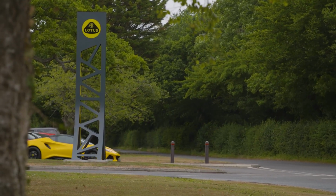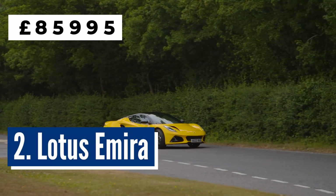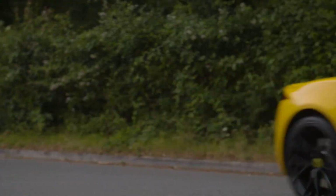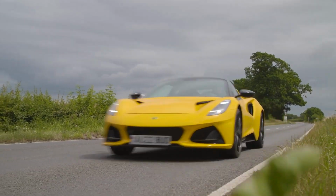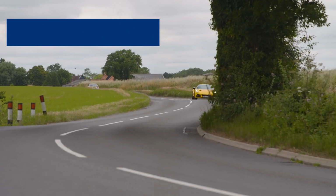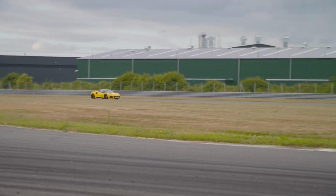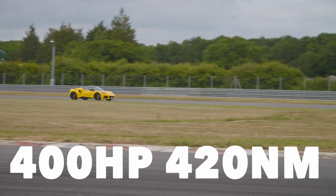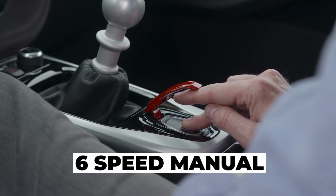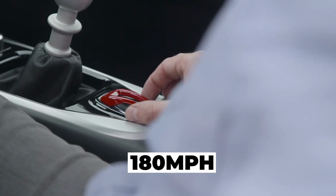If you love British sports cars, you'll adore the Lotus Emira. The manual gearbox is integral to the Emira's philosophy, providing a pure, engaging driving experience in a beautifully crafted package. The Emira comes with a 3.5-litre supercharged V6, producing 400 horsepower and 420 Nm of torque, paired with a 6-speed manual gearbox. This car can reach 180 miles per hour.